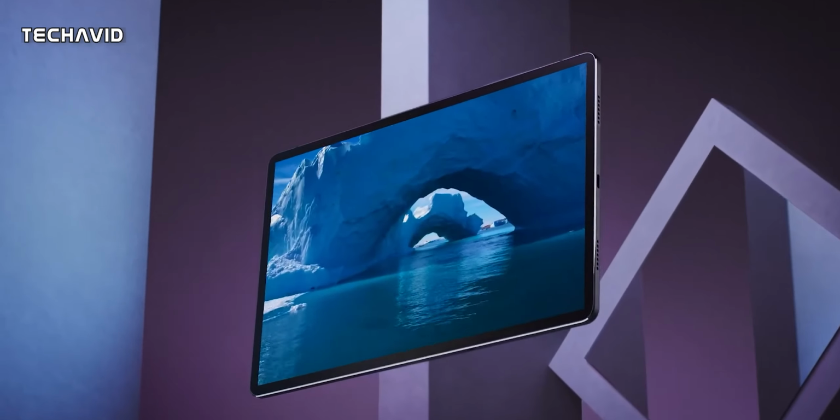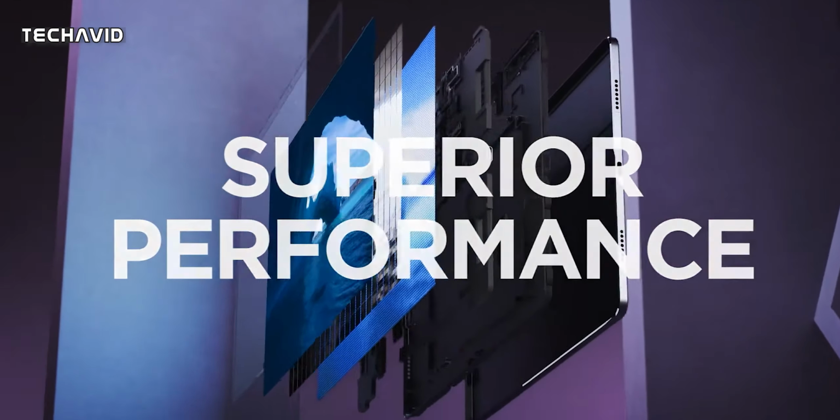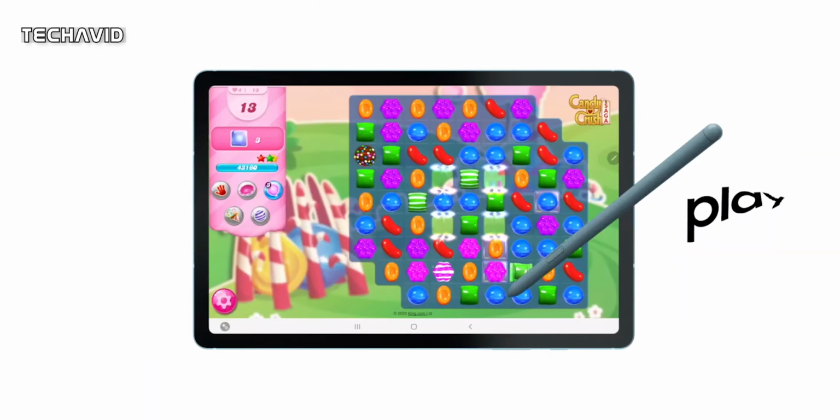So the Mi Pad 5 is again in spotlight with new certifications and leaks coming from various sources. What's new is that we now have a suspected prototype drawing of the upcoming Mi Pad 5. With that being said, let's get to our intro.